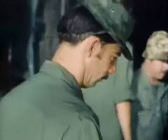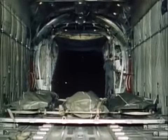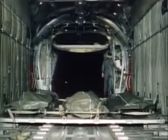First KIA I ever hauled. I don't remember the exact place that I picked it up, but I knew before we landed that that's what we were picking up. I didn't know how many. As it happened, we were empty. We had no other cargo on board. We came in, and they brought an ambulance out. It was an unmarked ambulance. And, of course, I knew they were GI KIAs.